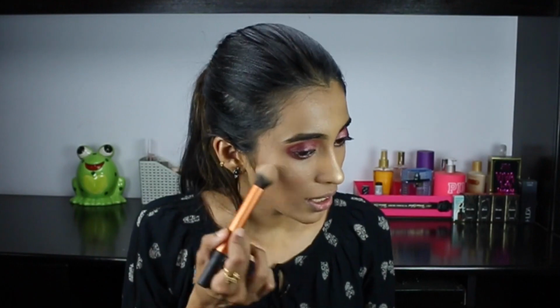It has a little bit more pink tones to it, but it's very similar. And on the skin, you can't really make out the difference. Like, look at that. You can't really make out the difference between the two. The texture of this is a little bit stiff as compared to this.